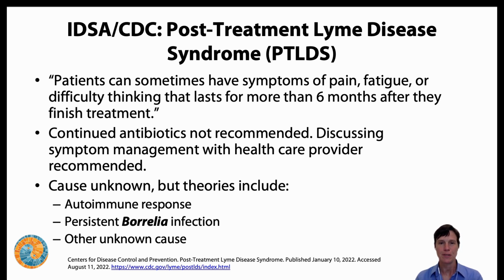With these short regimens of the antibiotic therapy that are recommended by the CDC. So the theories include there may be an autoimmune response that has happened, there may be persistent Borrelia infection, and other unknown causes.